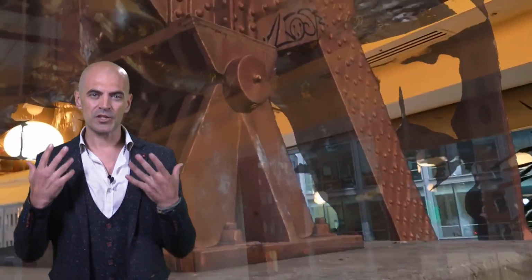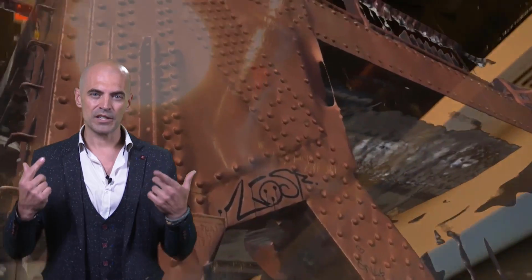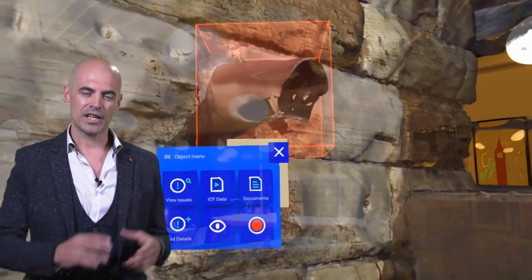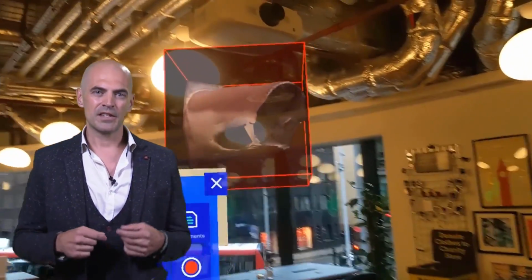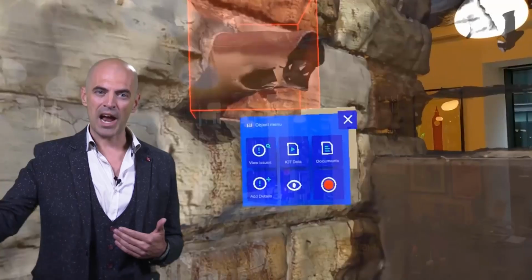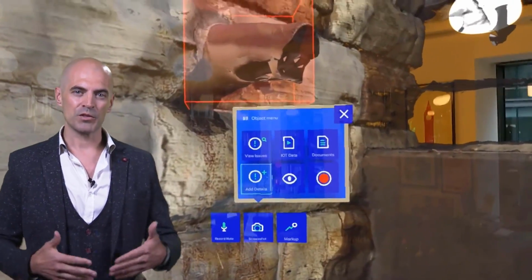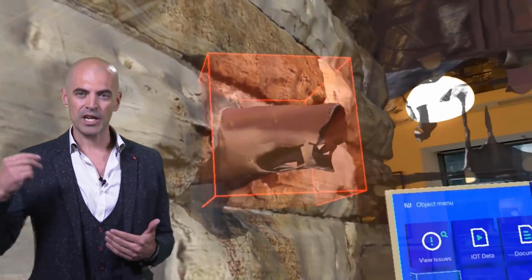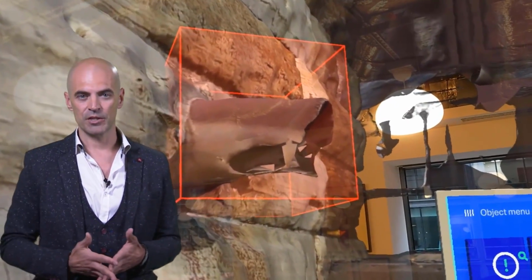Now, once the user's in mixed reality, they can observe an issue or defect and mark it up with natural hand gestures. They can take a measurement, and the inspection can then be synchronized back with the digital twin, where the results are visible in the web browser. The full history of issues is now time-stamped and logged for future users.